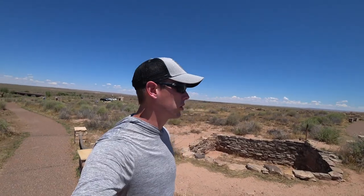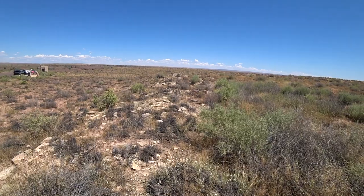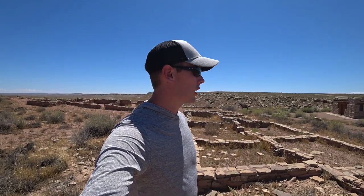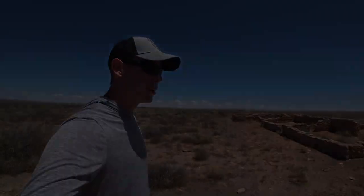Well, this is obviously restored to a certain degree, but still very cool. Though only a generation later, the land was abandoned, likely due to climate change and prolonged drought. Very cool. Again, it looks like there was a certain degree of restoration done here, just to give people a synopsis of structural layouts and whatnot. Very cool nonetheless, though. I mean, you're walking in the steps of Native Americans many years ago.